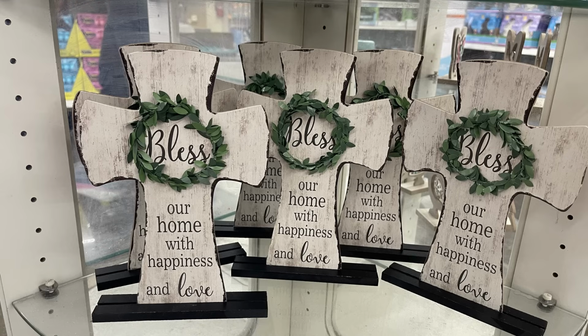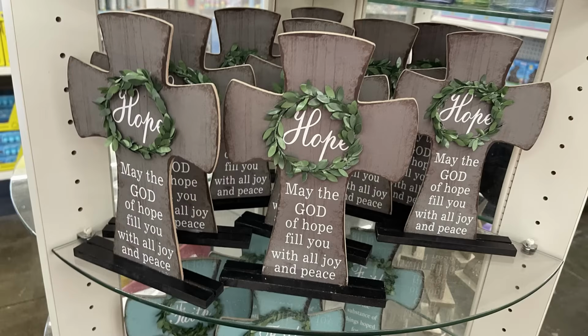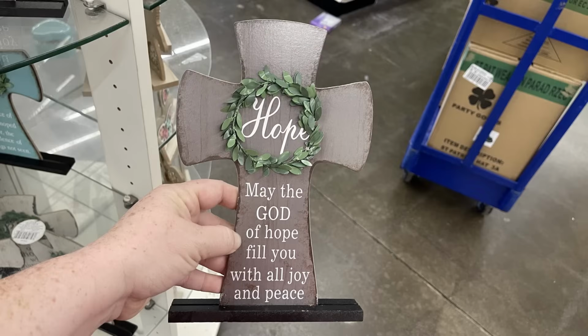We have these large crosses that say bless our home with happiness and love. Those are the white ones. The blue ones say faith is the substance of things hoped for, evidence of things not seen. The rose gray color is hope. May the God of hope fill you with all joy and peace. And love bears all things, hope all things, endures all things. Love never ends in the pink. So that's the gray one there. Just a close-up so you guys could see how large they are.